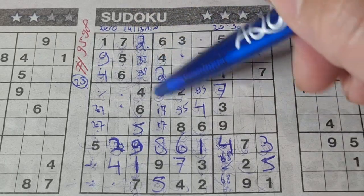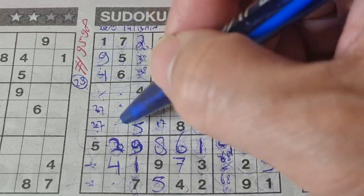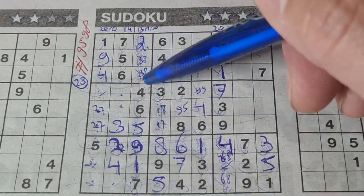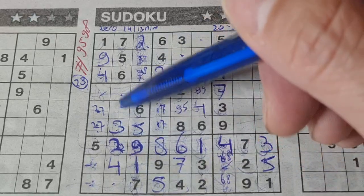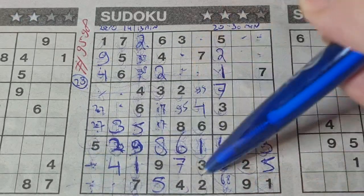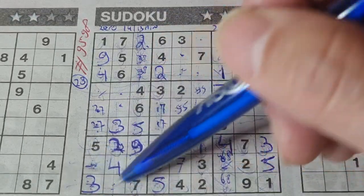Let me think. 3 in this row, 3 in this middle row, so the row below, the only place left, 3 should be there. 3 in one of those 2 boxes in the third column. 3 in the second column. So the first column, the only 2 places left, 3 should be here or there. We have a 3 in this row, no 3 there, 3 should be there. So 2 numbers left in this big square.